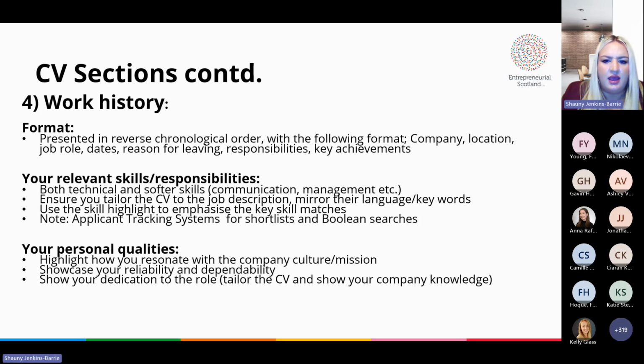And also, again, where you could do this is in the skill highlight table at the top. And this is something just to note. I'm not actually sure, I believe Anna had said that they are using an applicant tracking system, but keywords are really important because traditionally a lot of HR and recruitment departments will use an applicant tracking system, and this will highlight the best applicants based on skill set fit. So making sure you are mirroring that language is very important.